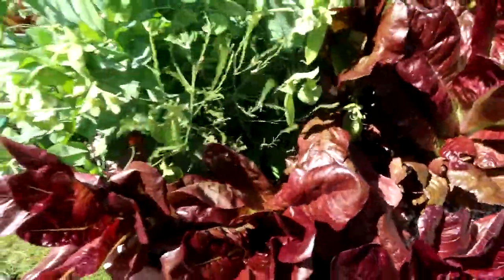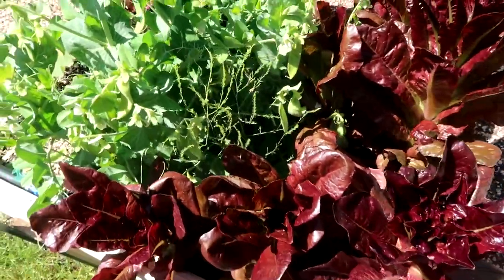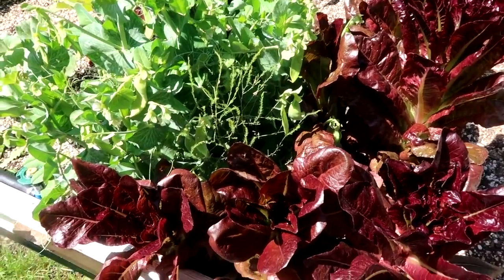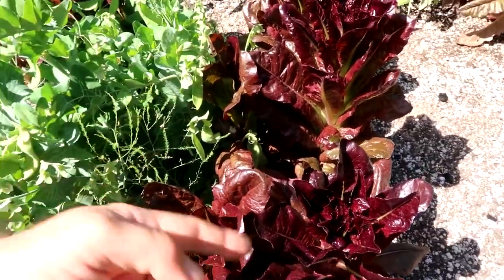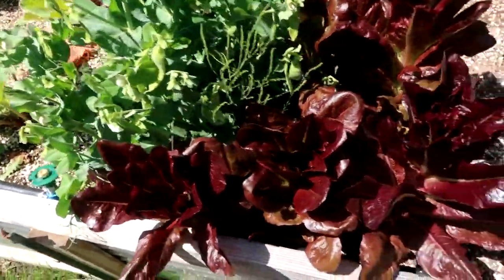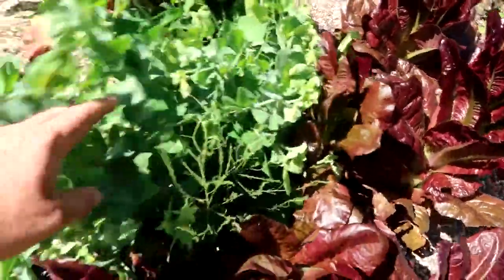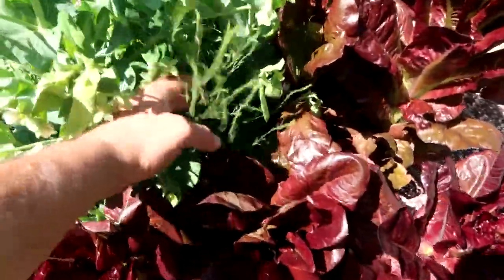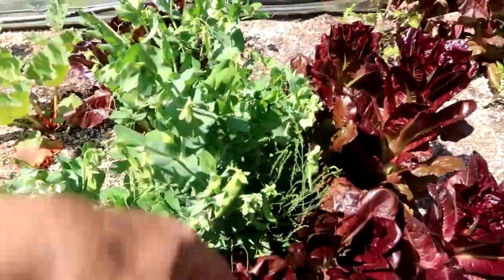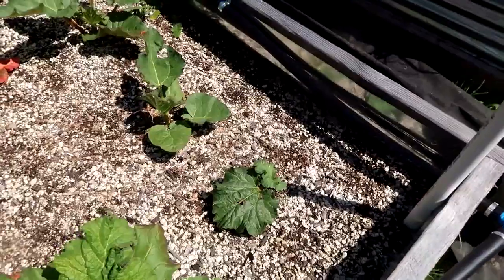I actually put them in water, and then I put them in some soil in a pot, and nothing really happened. They looked like they were dead. So I threw them in here, cut the tops off, buried them, and just didn't think anything was going to happen. Well, it looks like they're deciding to come back to life. So when I harvest these peas, it'll give these some more sun, and it looks like this is going to be an asparagus section. So we'll see how that works out.